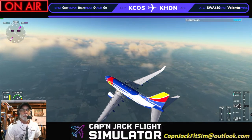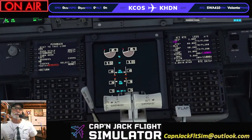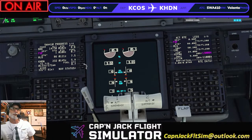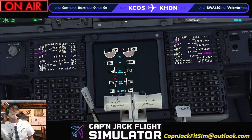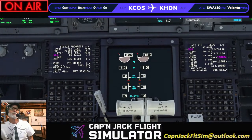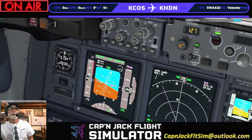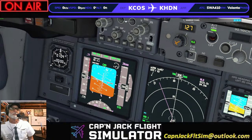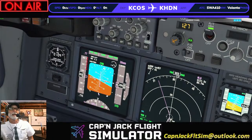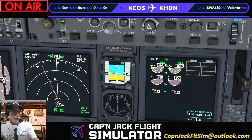So, anyway, we're making the turn now. This is not going to be a very long flight this evening. As a matter of fact, if we go to our progress page, we're going to be at our top of descent in 171 miles, or at 0133, and the stupid clock is not running. Okay, there we go. All right, it's running now. So we'll be landing in Hayden in less than a half hour as we fly out over the Colorado mountains here.